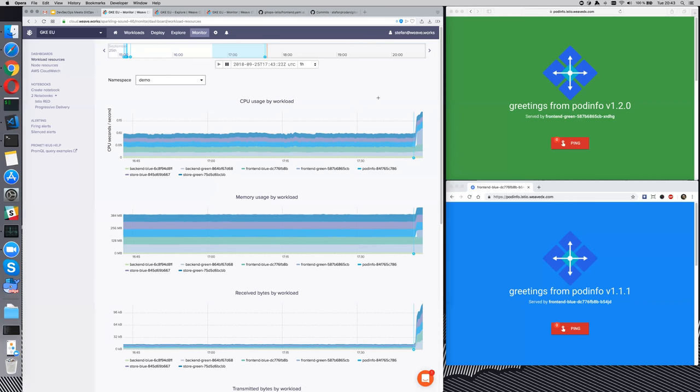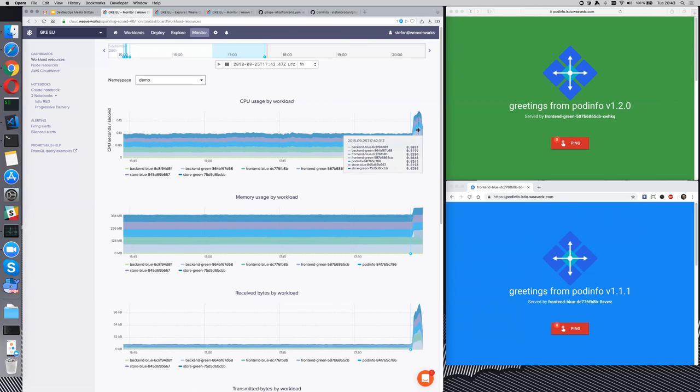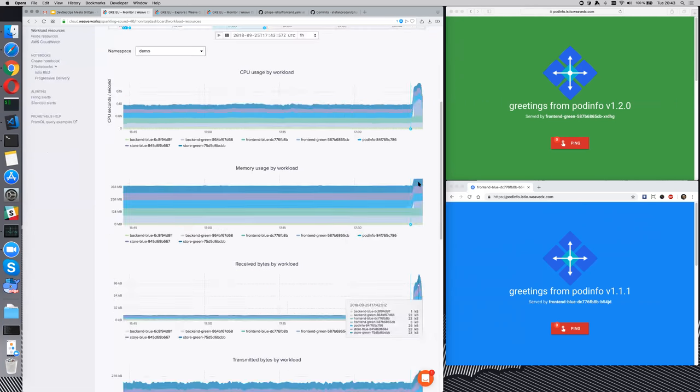So what you can notice on this graph, here are all my workloads that are running in my demo namespace. And you can see here that Weavecloud told me this is the point where I've synchronized the Git repo. And you can actually see that from here on, we have some changes. There wasn't a front-end green before, now there is one, and you can actually compare the CPU usage, the memory usage, and so on, all these metrics between the two versions that you are now running inside your cluster.